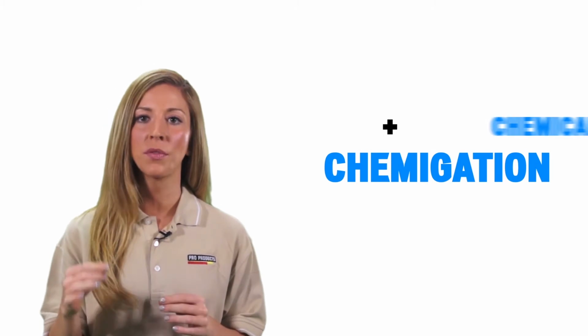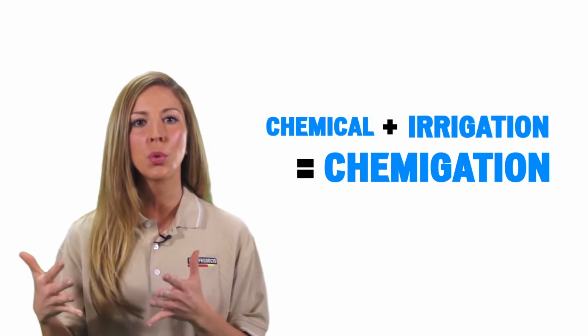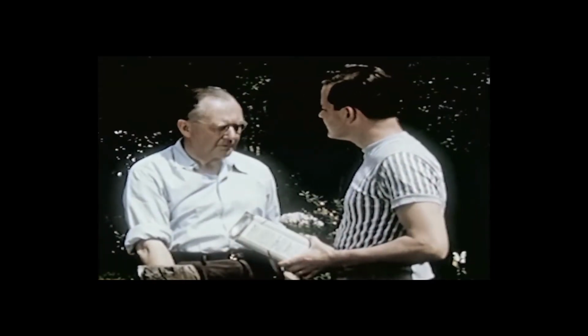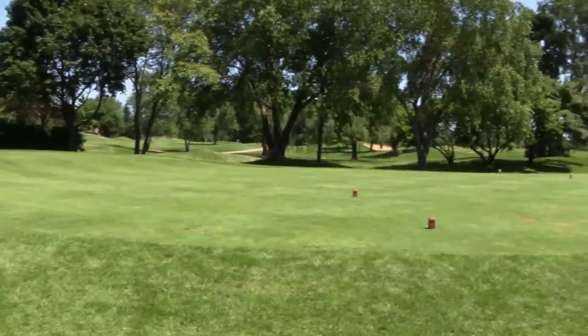Chemigation is the addition of chemicals to irrigation water in order to distribute the additive to the crop being watered. In 1958, the practice was first used in agriculture to fertilize crops. Today, it is also used on golf courses and other commercial applications.